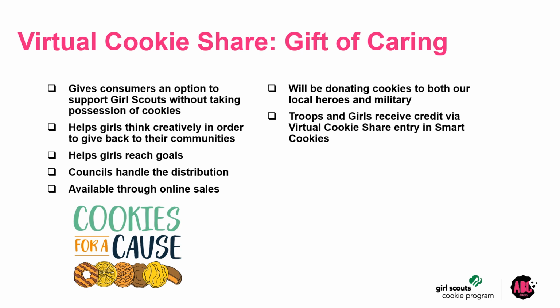This option is available through in-person cookie sales and available online. This year, Council will be donating cookies to both our local heroes and military. We will be donating to our local fire departments, police departments, EMS, and other local heroes within our community. Troops and girls will both receive credit via virtual cookie share entry in Smart Cookies.